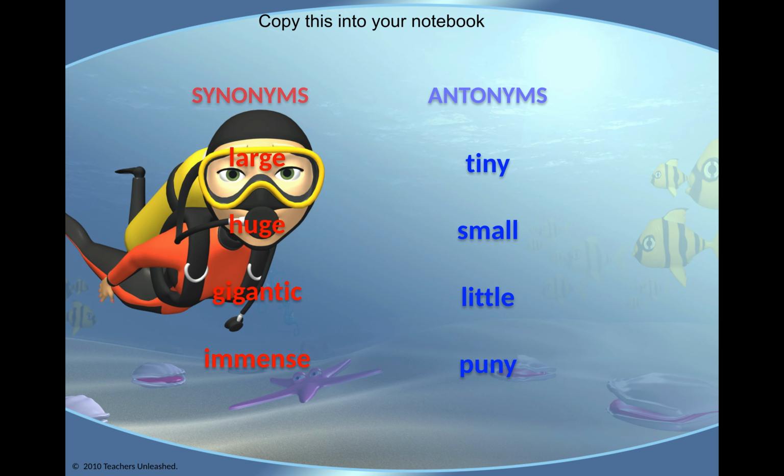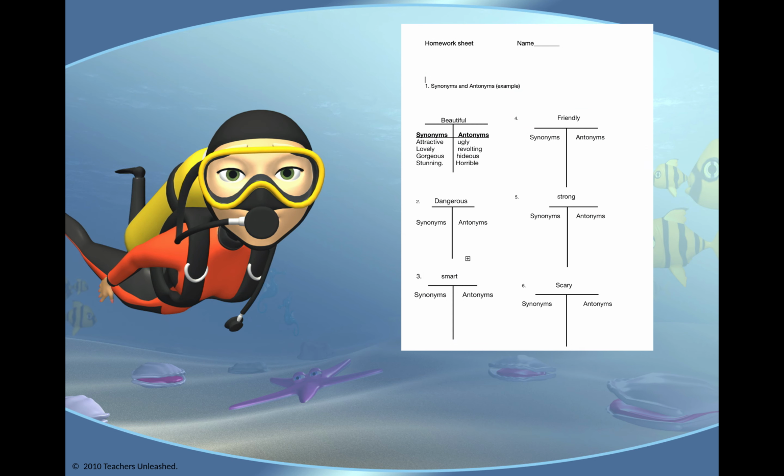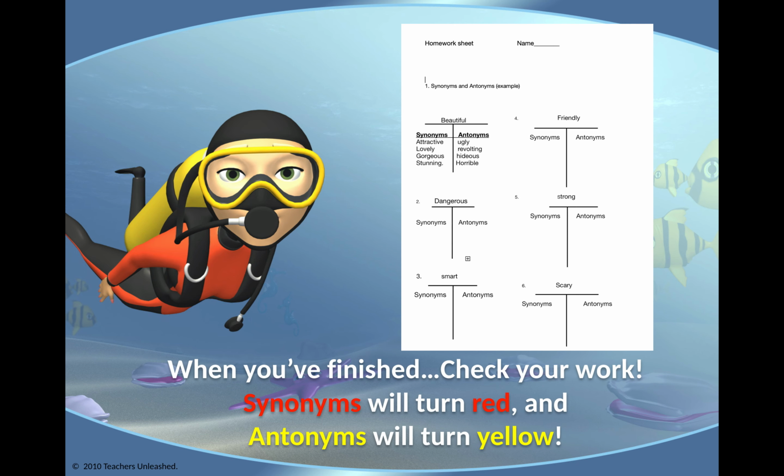Now, I'll just remove this. I wonder if this is Miss Wendy or me floating around. So please find this sheet. This is one of the homework sheets where it has 6 words that we're going to look at and find synonyms and antonyms for those words. The first one is beautiful, and it will be done for you already. And then we will look at dangerous, smart, friendly, strong, and scary. So please find the sheet and let's have a look at the example first.